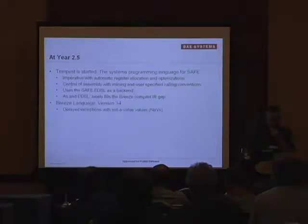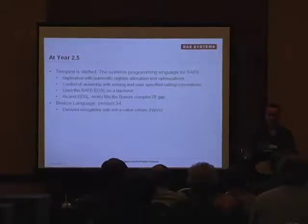Breeze comes up with these clever things called navs for delayed exceptions. This is where the PL guys really struggled with trying to figure out how to do exception handling within the context of IFC. The two don't play together very well at all, and they spent a lot of time wrestling with that, and they came up with this notion of navs.